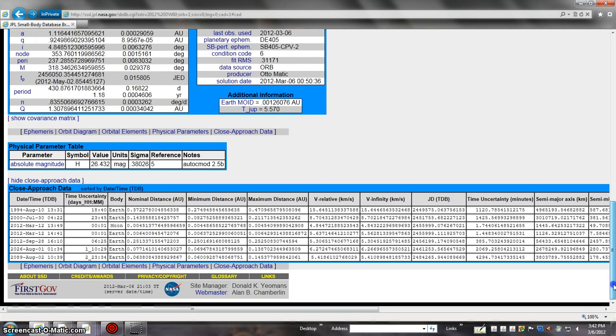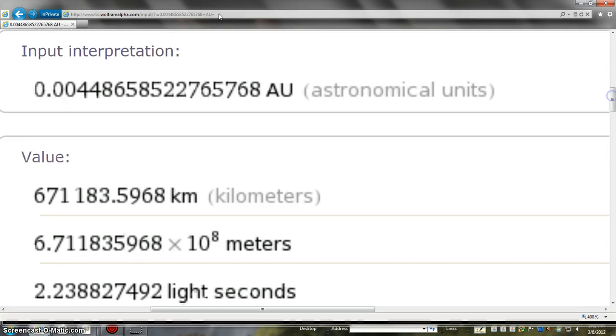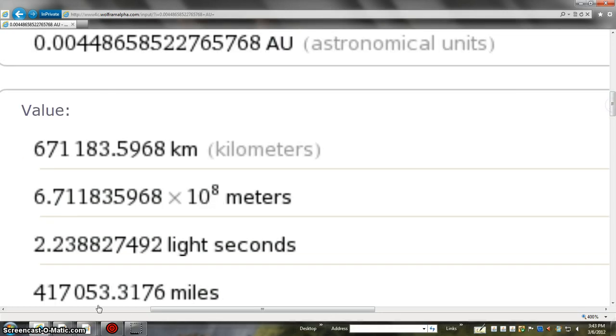And then the idea that you can see on the chart that even the Earth is farther out, the closest it would have been is 0.00637 AU. So this is the distance it was supposed to be to the moon. So we take a gander at this. It's only 417,053 miles and 0.3176 of a mile. Okay, so that's going to be a pretty fair distance even away from the moon.